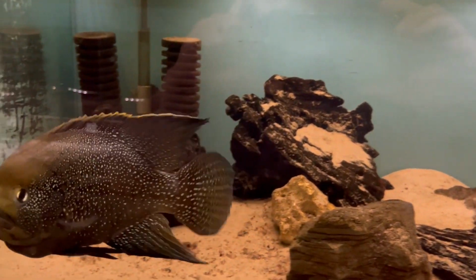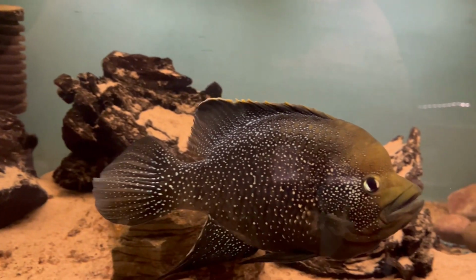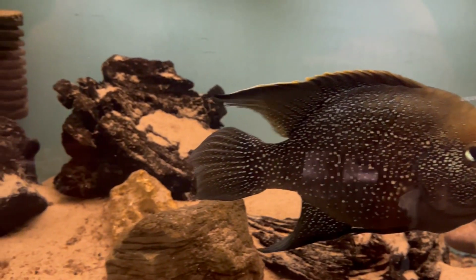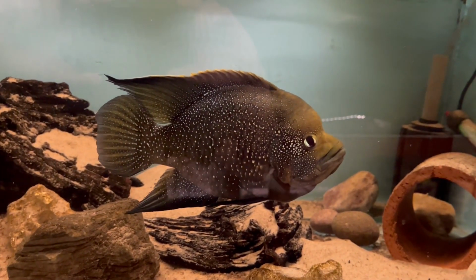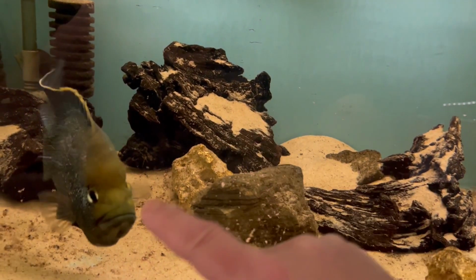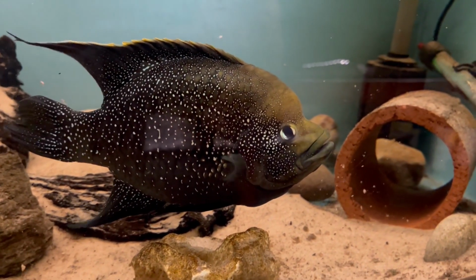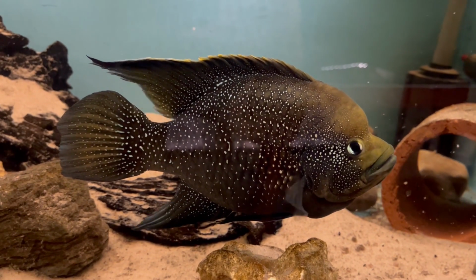There's the big guy, the Madagascan Pollini. He's just getting bigger and bigger. The female's still in here hiding behind the bogwood. She only comes out when it's feeding time. He's really interactive. As soon as you put your hand in the tank, he goes into the pipe there and stays there until you finish.